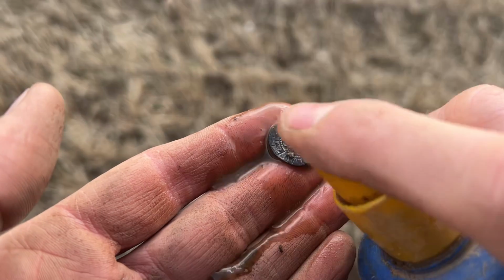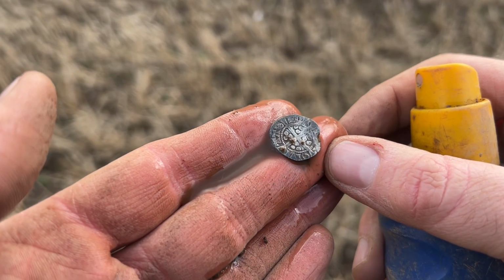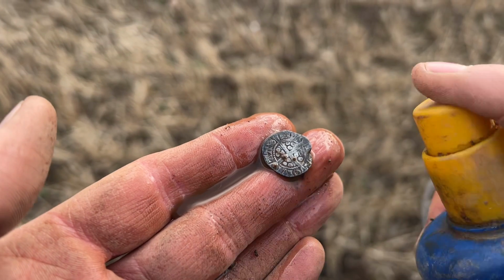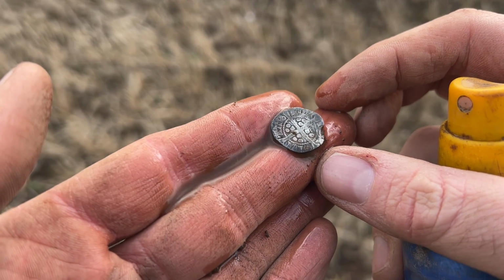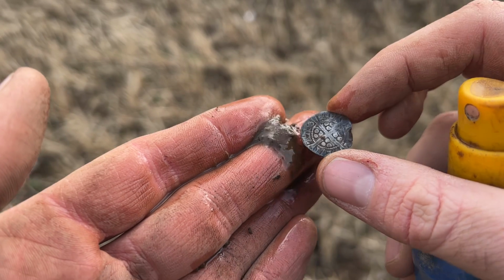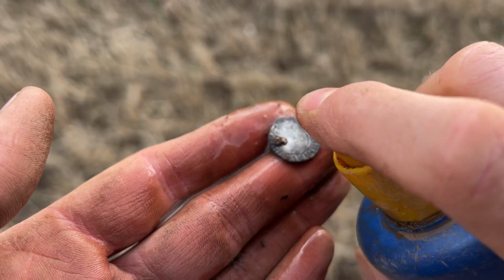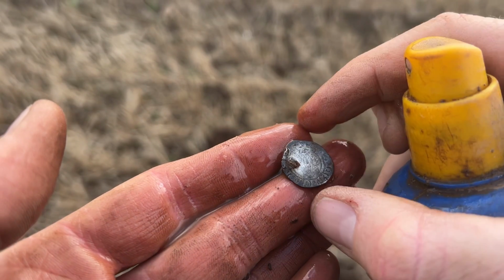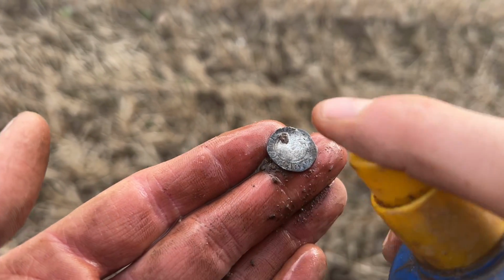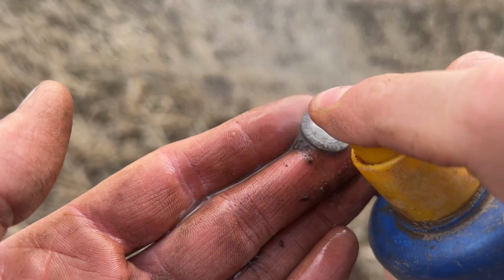It's English. And it's another cracker. Oh my god, it is a beauty. Look at that. Oh, look at the tone on that coin. That is amazing. Right, other side, I think it's going to be another Edward. It's got a wee dink out of it. That wasn't me. I did a very good job with the spade, if I do say so myself.